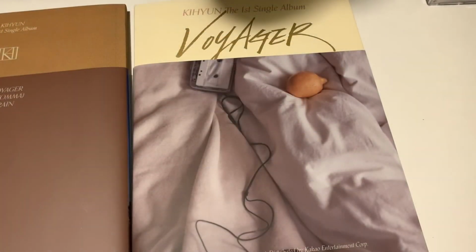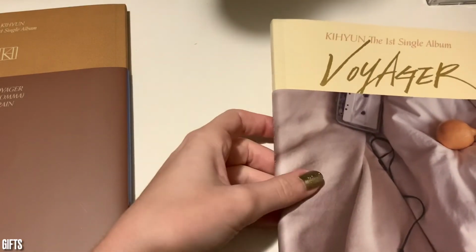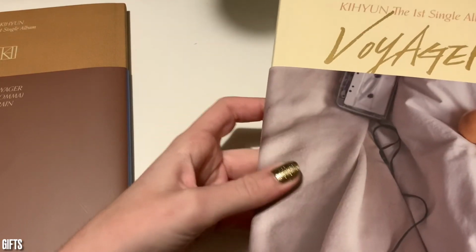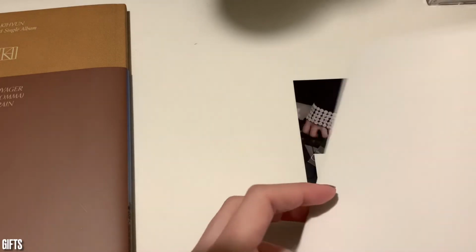Okay, let's open some gifts. I'm gonna have so many Kihyun photo cards, which I already do. If you're new here, basically I pull Kihyun every single time that I get a Monsta X album, which I'm obviously not mad at. So let's see what else we have today. Looks like they come with a tiny poster.